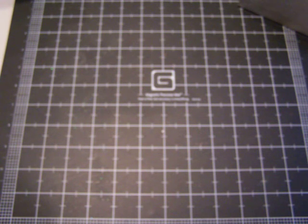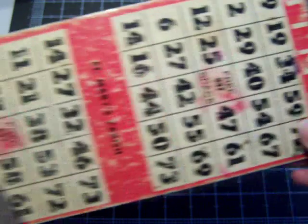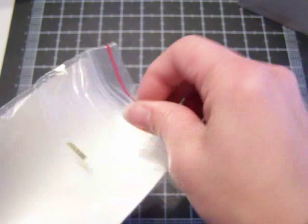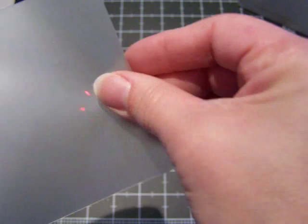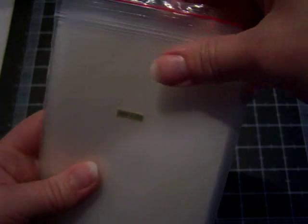And got a couple little things for me. Got this old bingo card. It's like chipboard. I figured I could cut it down the middle and make covers for something. Got this. I think these are laminating pockets, but figured I could use those for something too. There's a whole Ziploc bag full of those.